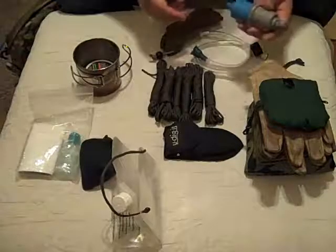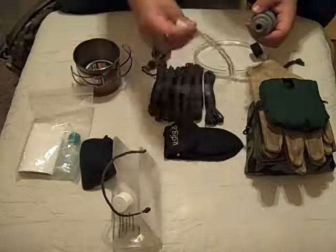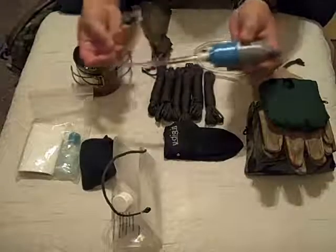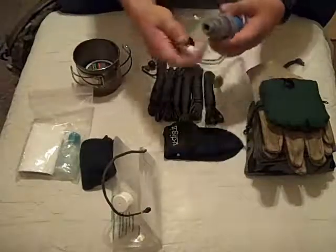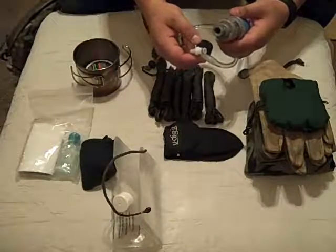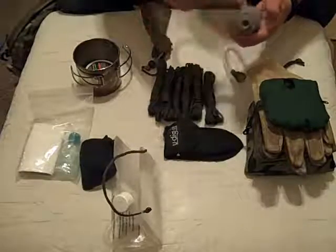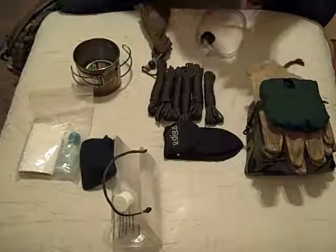Also, with this filter, it has the option of, I have a little bit of hose with a bite valve on it, so I can hook this to the filter itself on the output, and then I can hook the input of the filter right here with this hose directly to my water bladder. So if I had to, I can fill my water bladder up with water, dirty water or contaminated water, and I could just suck it right through and drink it as is, keeping the filter in line. So that's nice to have that option.